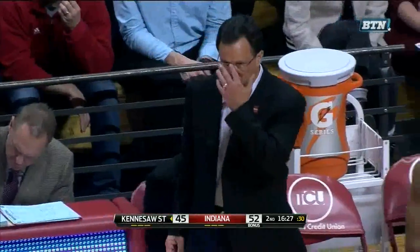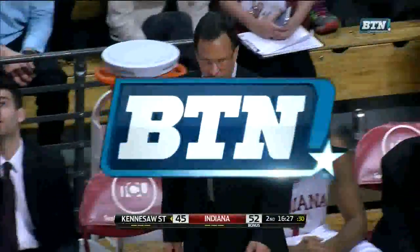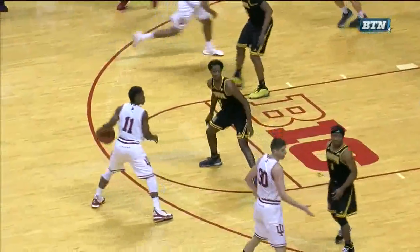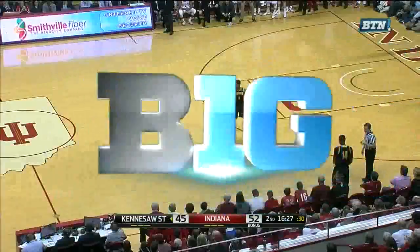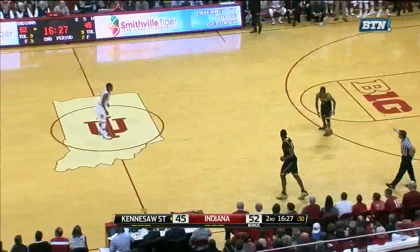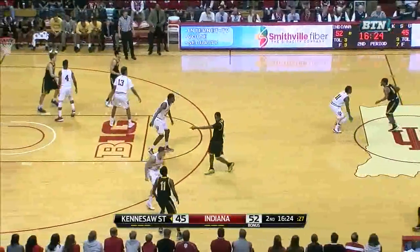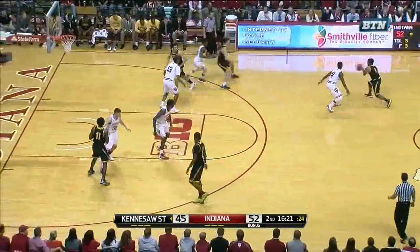3rd foul on Hartman. It's really hard to play without fouling these days because, look, you're trying to set a screen. You're actually rolling. I mean, that's a switch. Kennesaw State switched that play. Hartman reads the switch. He's just rolling in a pop situation, and he runs into Yonel Brown.